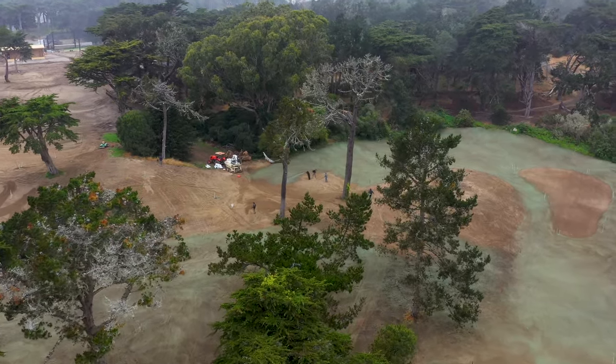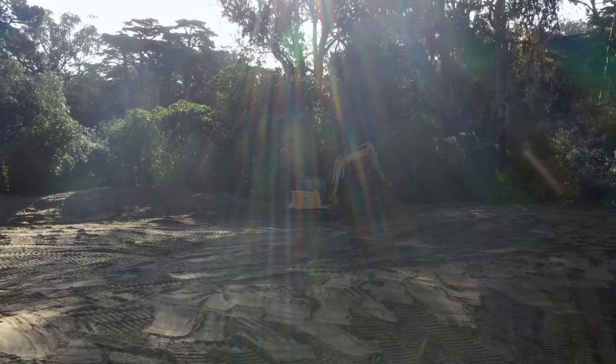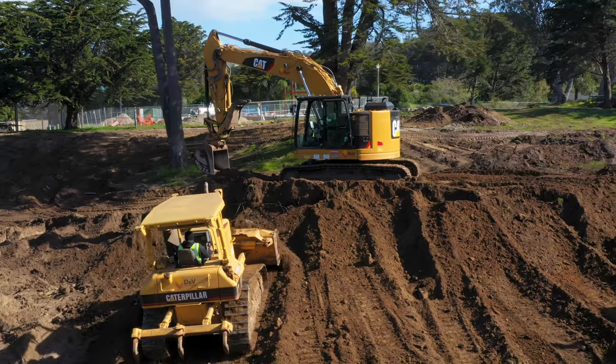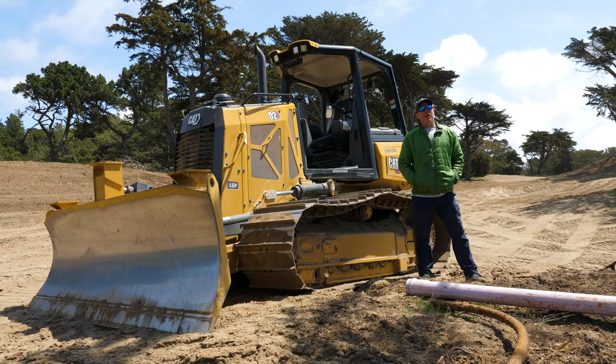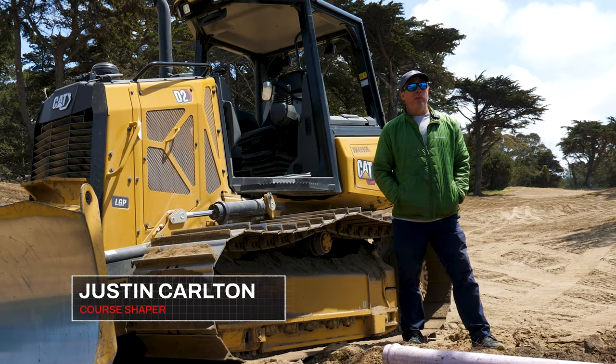By May, most of the shaping was done, executed by three talented contractors called in from and off other projects around the country. They were Robert Nelson, Brett Hochstein, and Justin Carlton. I've done a lot of stuff behind private gates. It's gonna rank up there with one of the better projects I've ever been on.